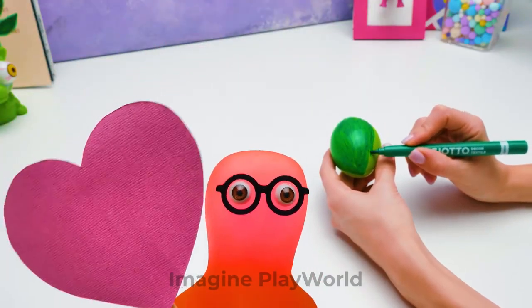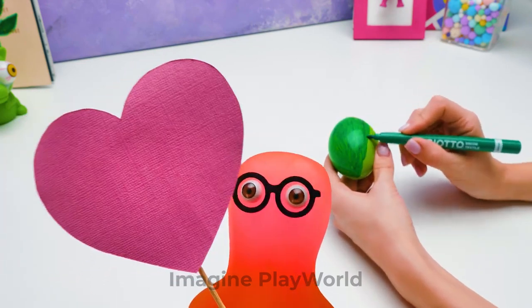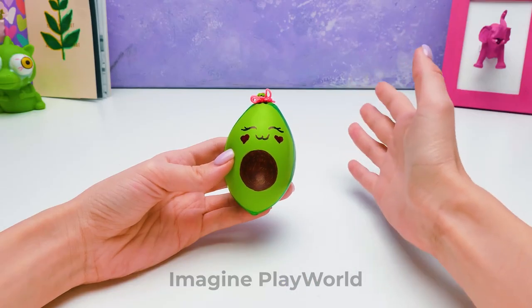Aw, Sue, are you making this little cutie for me? There should be more pink on her then. Ugh, all right. Then pink it is. Cool, and we're ready to move on.